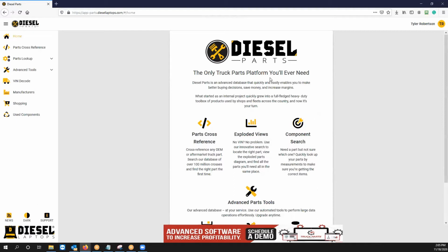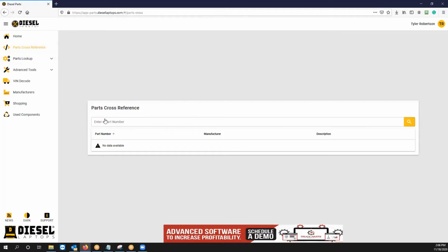Okay, so each individual user, whether you're a parts person, a parts manager, or a repair technician, if you want to get access to this, you go in with your email and set up your own account. Now let's go through some of what people can do once they get here. First of all, if they have a part number that they want to cross, where should they go? Yep, really easy. Just click on Parts Cross-Reference.